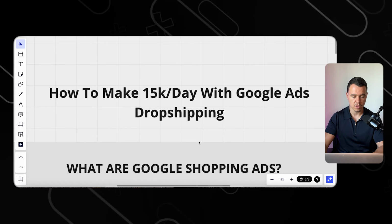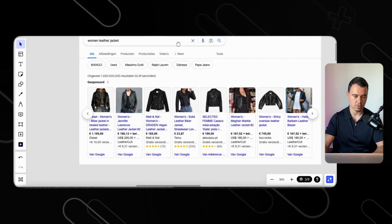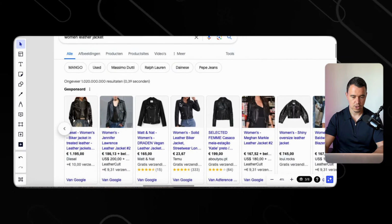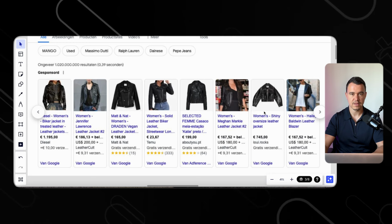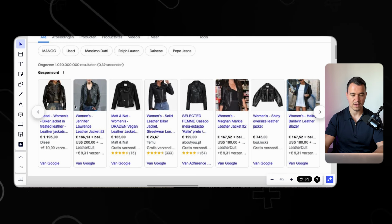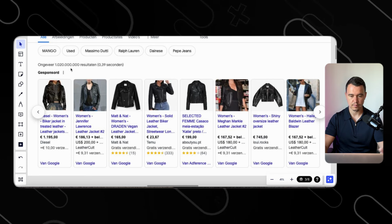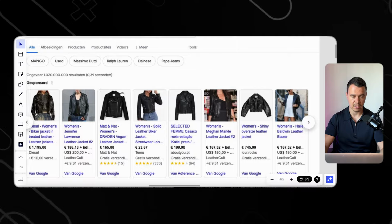So first of all, what are Google Shopping ads? Well, I made a screenshot. When you put in, for example, women leather jacket on Google, you will see all these images. These are all Google Shopping ads. As you can see, a lot of brands are in there. I just searched it without a VPN. I'm in Portugal and these were all the hits that I got. But I'm not selling in the US market. I'm not selling in the UK market.